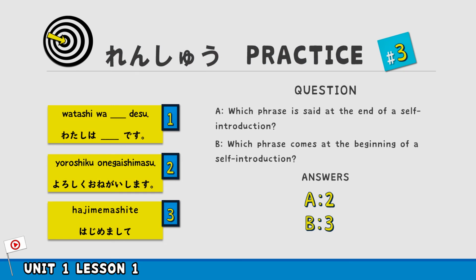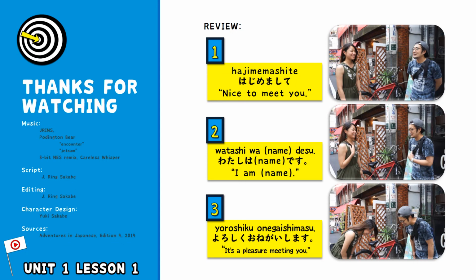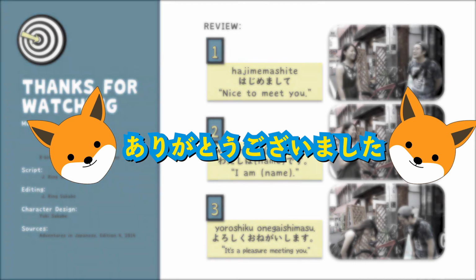So how did it go? Did you get it all right? If not, consider reviewing this lesson one more time before moving on. それでは今日のレッスンを終わりにしたいと思います。That just about does it for today's lesson. これで日本語で自己紹介ができるようになったはず。I bet you can introduce yourself in Japanese now. 今日の勉強にも付き合ってくれてありがとうございました。Thanks for studying with me today.